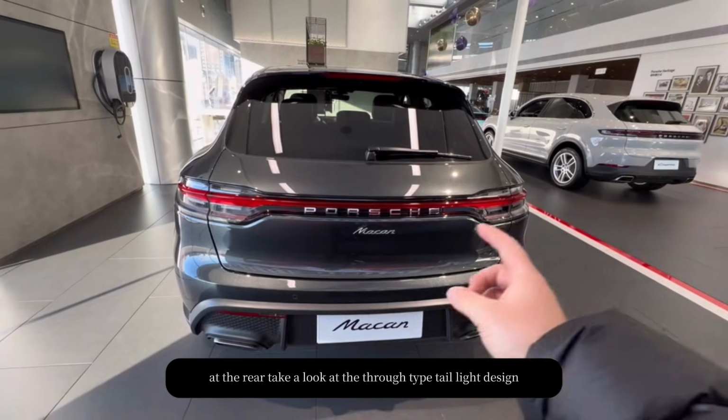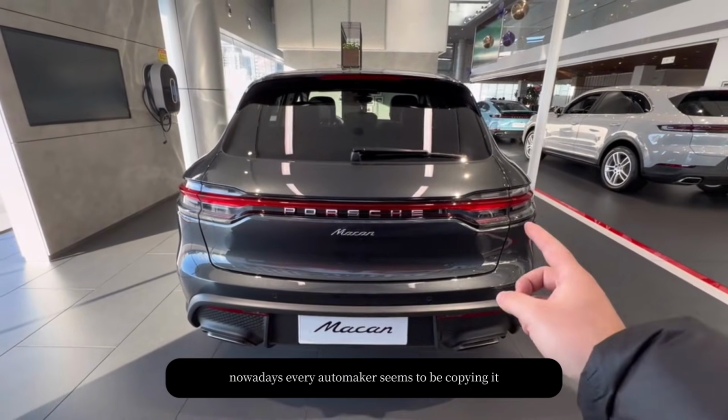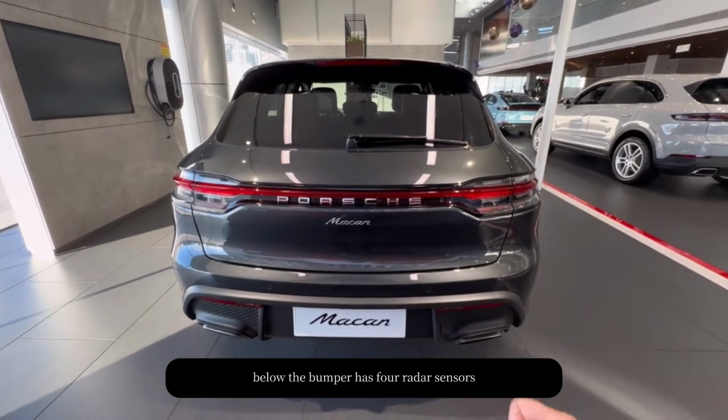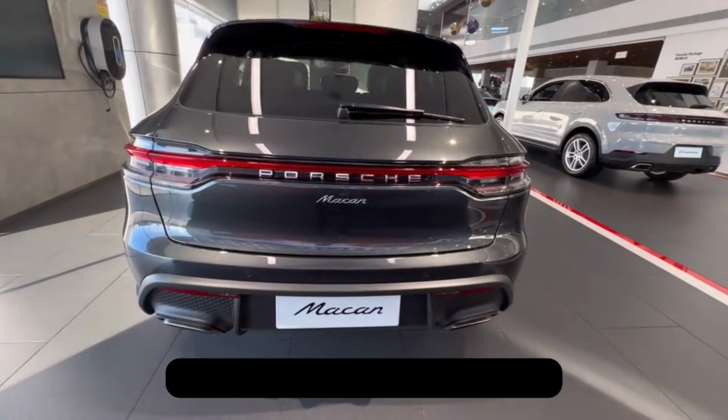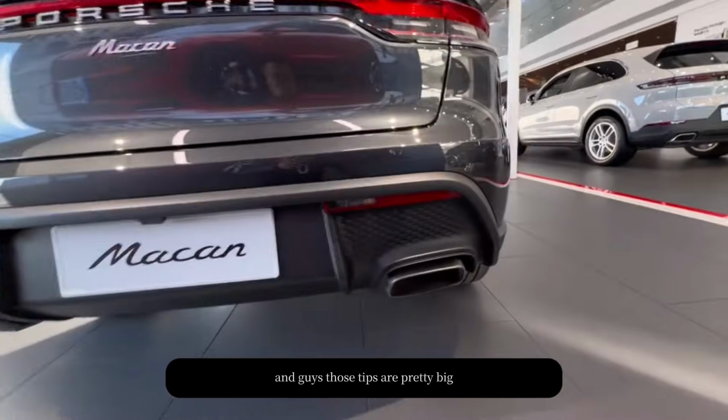At the rear, take a look at the through-type taillight design. Nowadays, every automaker seems to be copying it. Below, the bumper has 4 radar sensors. This car has rear parking sensors. The dual exhausts are real pipes, and guys, those tips are pretty big.